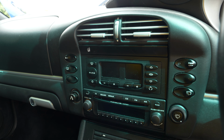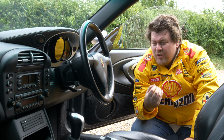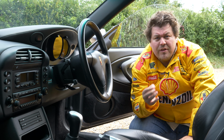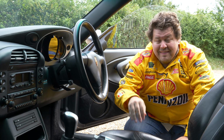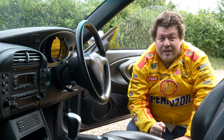I think if you were buying your first premium car or your first Porsche, you would be a little bit disappointed by it. The truth is, though, that for both of these cars, what really should sway your decision and what ultimately should set this apart from that is how they drive. So let's find out, and to set our baseline, we're going to take the Nissan out first.